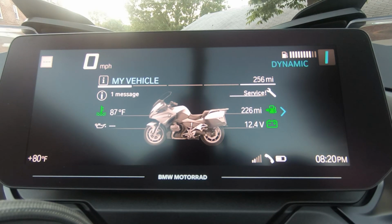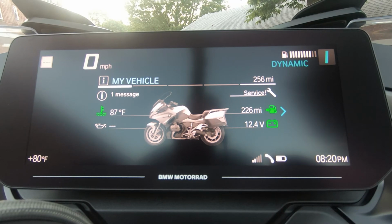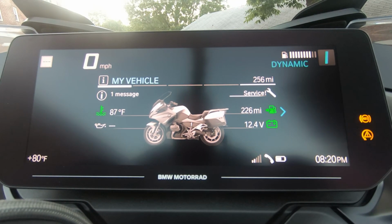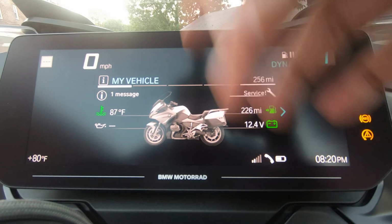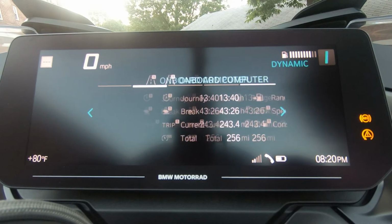My vehicle really shows you all the information about your vehicle: the current engine temperature, the approximate miles you can go on the current gas you have in the tank, and the battery voltage. Of course, if there's any oil warning or engine warning, it will show up there. Now there are like 5 screens here. You can call them tabs. I would call them tabs. So let's see what's on each tab up here.